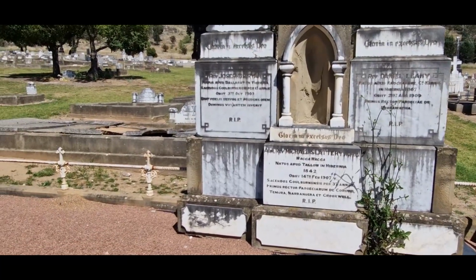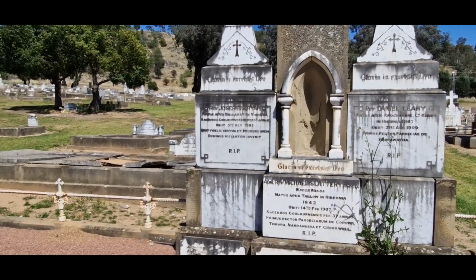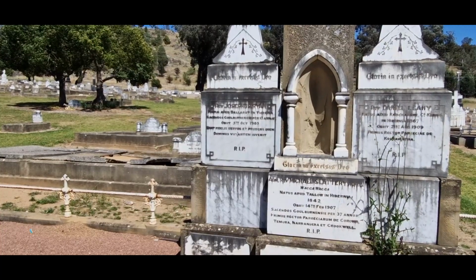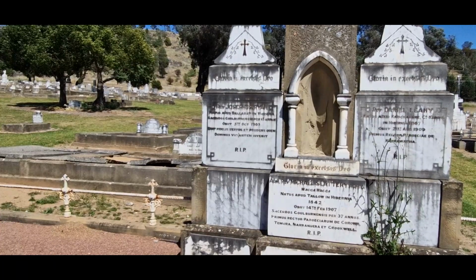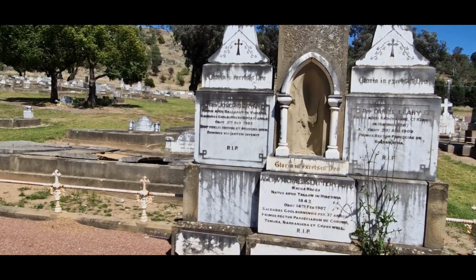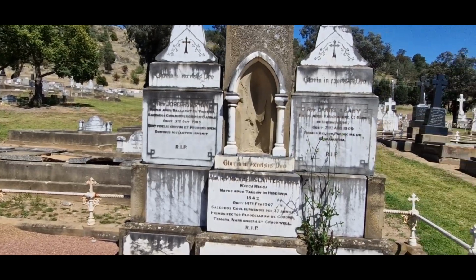And this is Reverend Josephus Ryan. Okay, notice. 1905. So he was in Goulburn River area for 15 years.